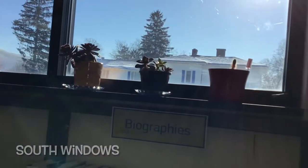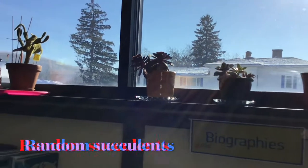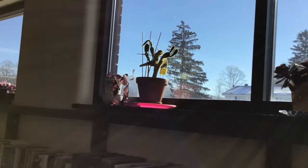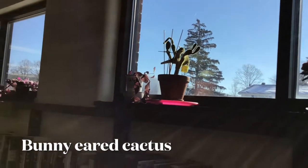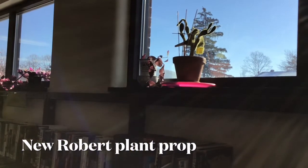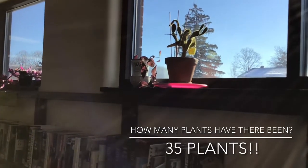All right, this is the last of the south windows. Right there, we have our prickly pear cactus, our random succulents, the rosettes we did some surgery on. Here's that bunny-eared cactus. And then I just potted that about 5 minutes ago, and that's going to sit now in a south window. A new Robert plant baby.